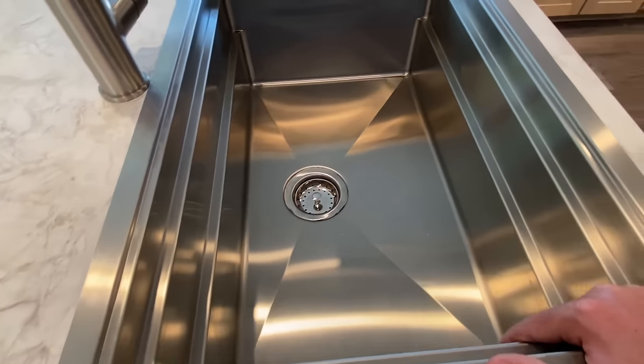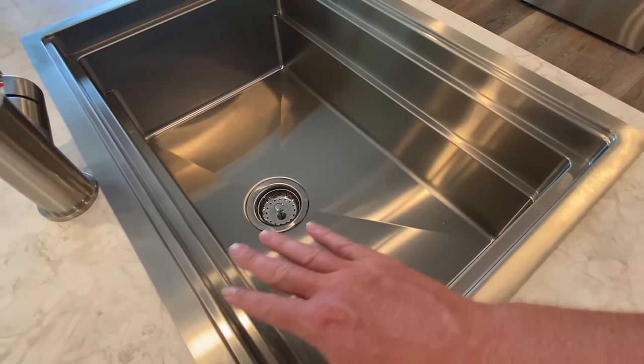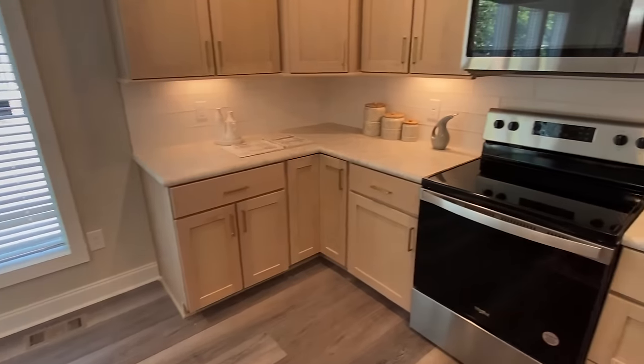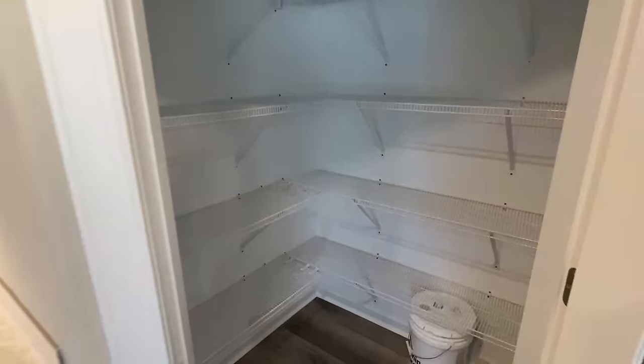Very unique sink. Looks like it has these here where you can set stuff across, like maybe a drain rack. Open the door. Yeah, it is. It sure is.